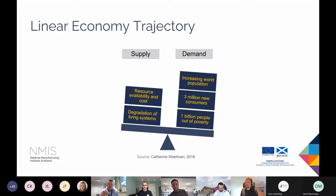On the supply side, the availability of resources is depleting, and in turn, our cost is rising. I think a great indicator of this is the current price of timber. I don't know if any of the audience have tried their hand at some DIY over the lockdown period, but personally, I was quite shocked about how much I recently paid for a sheet of birch plywood. I think it was about 130 quid. It's very expensive stuff.